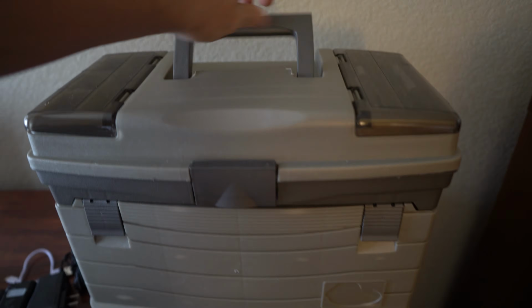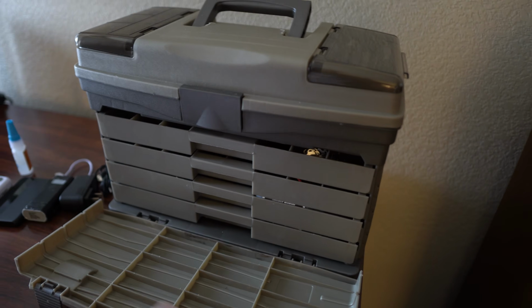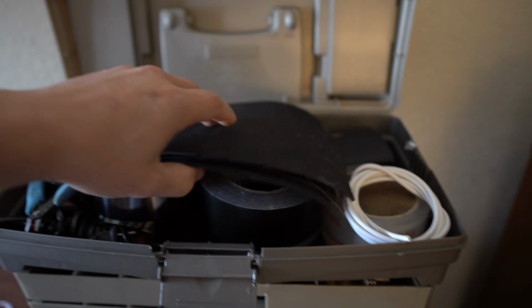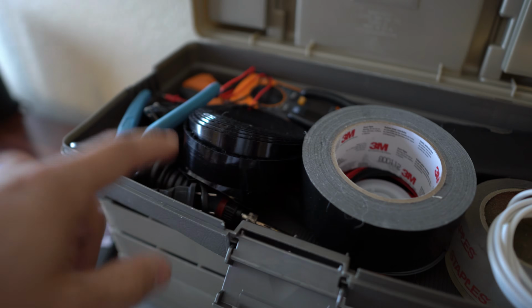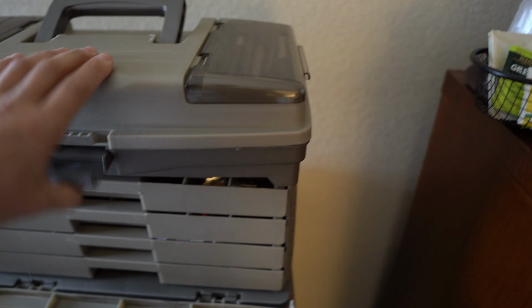And it's a nice little tackle box. I got it at the store. And it has basically everything you need to fix suits, Iron Man suits. I have extra foam, duct tape, a little voltmeter, a screwdriver set, more tape, Velcro, my soldering iron, a bunch of just tools up here, which is very handy to have.